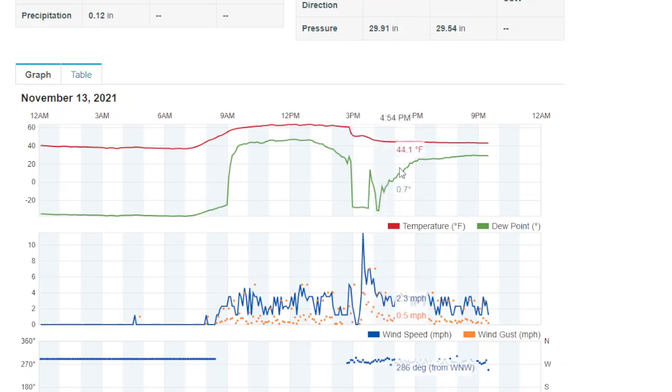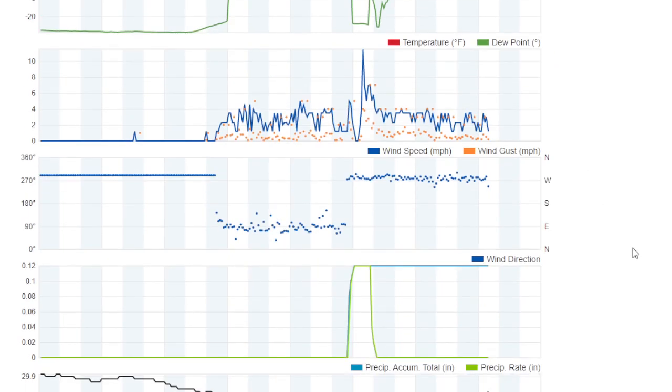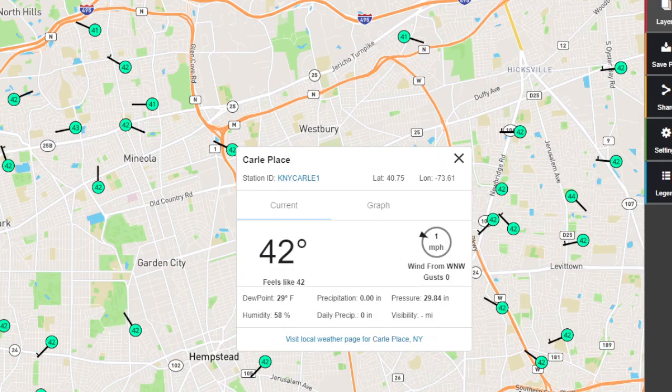Well, there's something wrong with that dew point thing. It's screwed up because the dew point sensor is not working right. But let's take a look at the wind gust at Carl Place. What do they got? 41? Well, they only got a wind gust to 11. Yeah, their station is kind of sheltered. Let's see if we can get some more stations here.